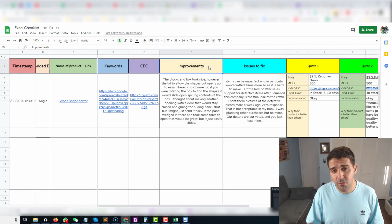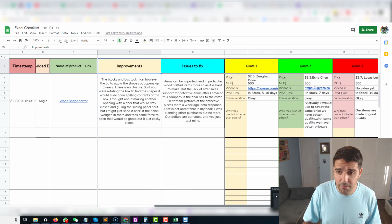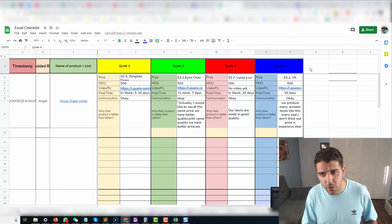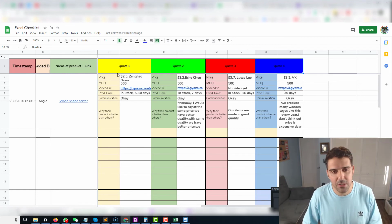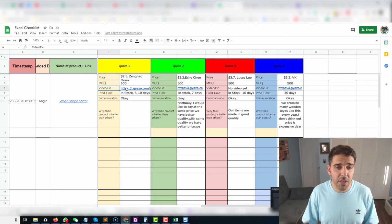To be honest, you can have only one column here for improvements and things like that, and this is where the nice part comes in. So you have quote 1, quote 2, quote 3, quote 4. Usually you want to get as many quotes as possible, but you're going to put here only the best 4 quotes. Okay, you're going to put the price, you're going to put the MOQ, video and picture.